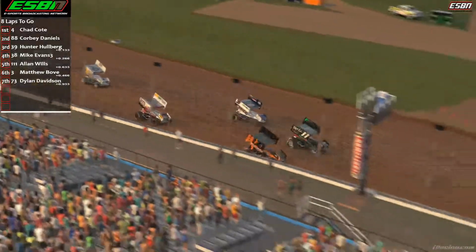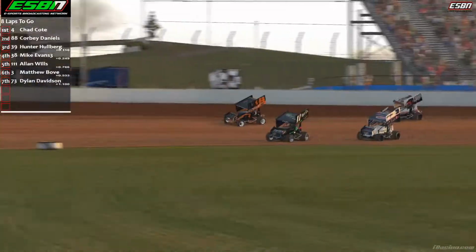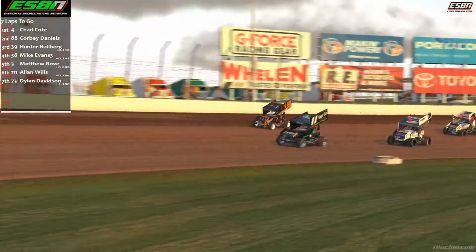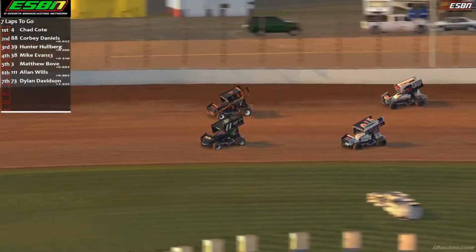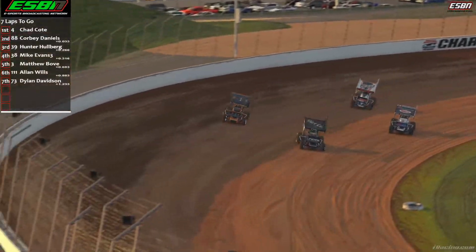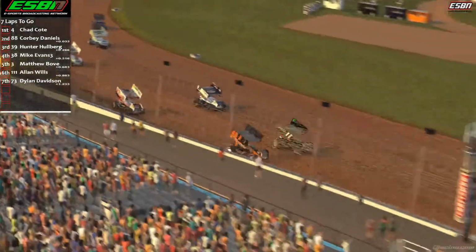Oh, absolutely, and you see the vast darkness up there. That means there's a ton of moisture up there, and moisture on dirt usually means you can get it hooked up. That's good. Hats off to Chad Cote, making the bottom side work.